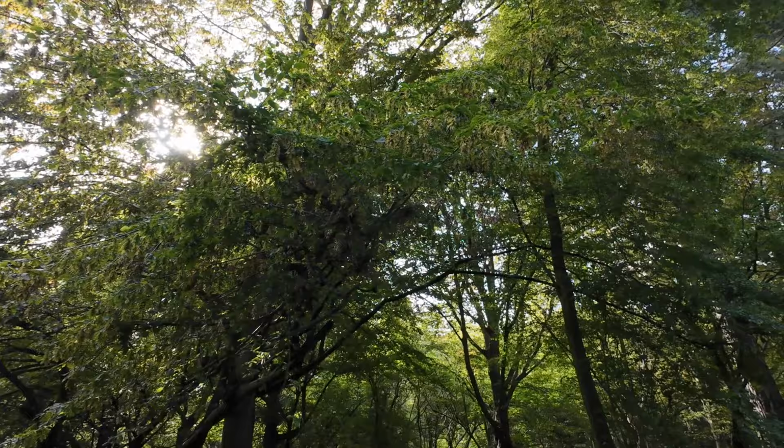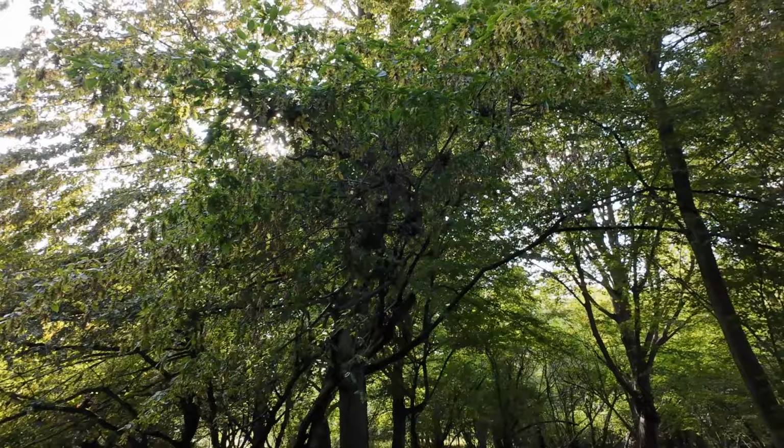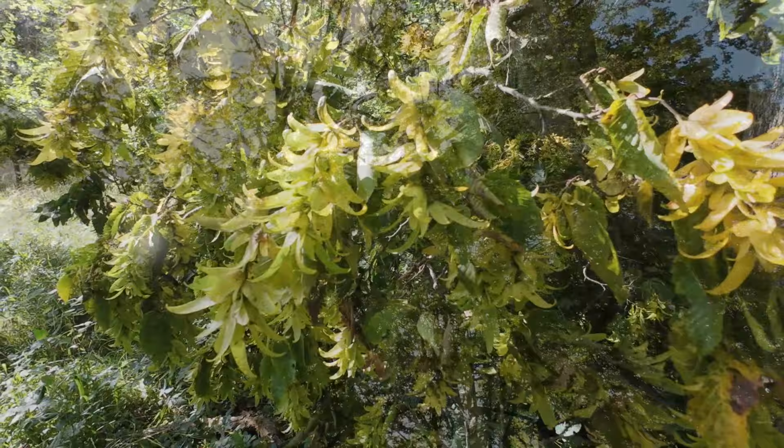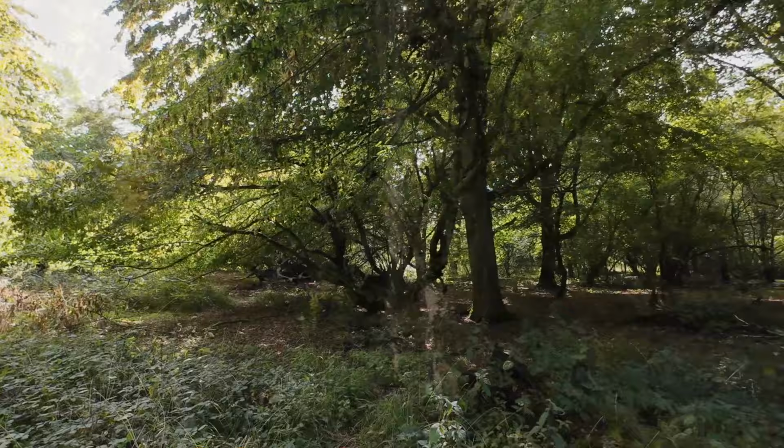There's a beautiful old tree. It's a hornbeam. Horn being the old word for hard, and beam being the old word for tree. It's called a hop hornbeam. You see these little seedlets hanging down there? They hang down like hops, but that's a very hard wood. Very hard wood. It made the best charcoal.